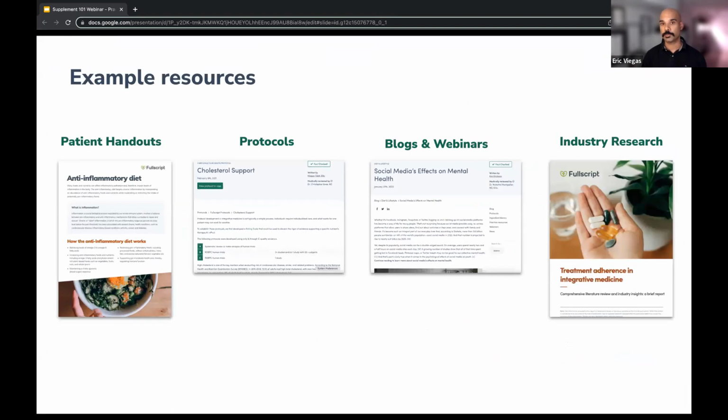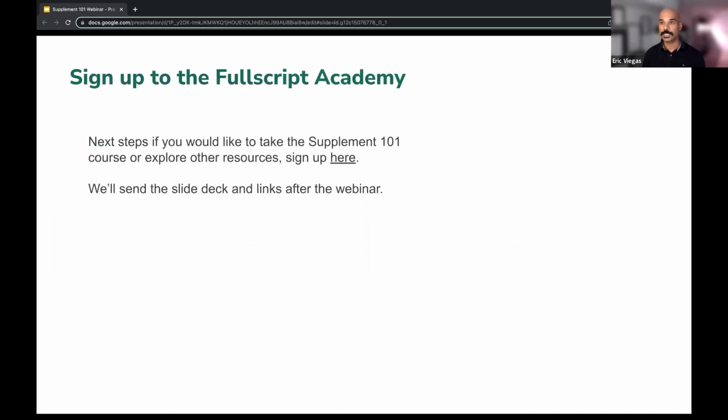We're looking to test it with practitioners like yourselves to get some really important feedback. What do you think of the user experience? What do you think about the topics that are covered, and what future topics would you like to learn about?